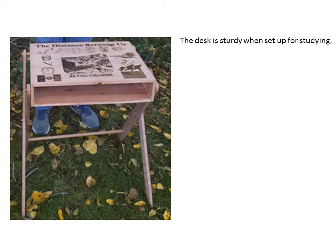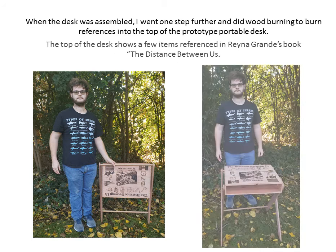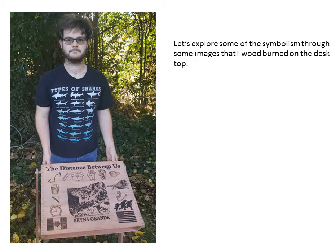Now, a little background. This desk is sturdy when it's standing up. But in the times when you don't use the desk, it folds up for very easy storage. During the assembly procedure, I took it one step further and I wood burned different references into the top of the prototype portable desk. On the top of the desk are items that are referenced many times over in Reyna Grande's book, The Distance Between Us. Let's explore some of the symbolism, shall we?